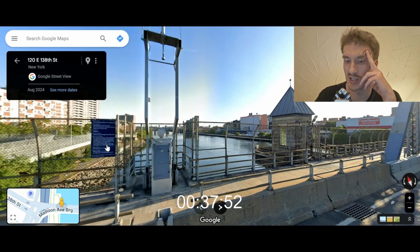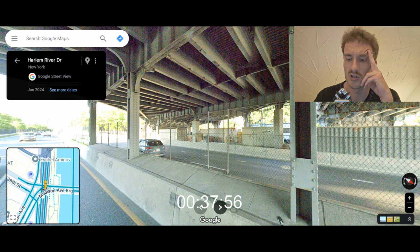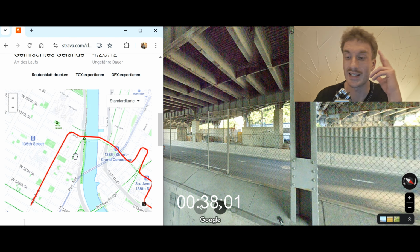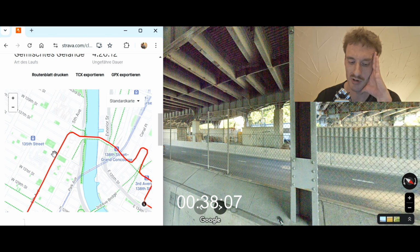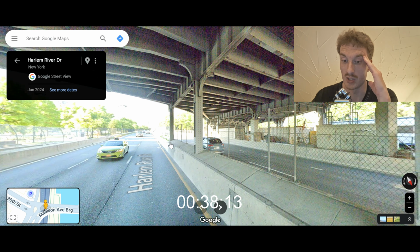Well, this bridge was a disaster like any other. Maybe it's easier in Google Earth, maybe not. Let's see where we have to go. Always the same. Because when you're zooming in and out on Google Maps and then you go to Strava, it doesn't work like this. Maybe I have to press Control or something. Okay, the second, which is 5th Avenue.